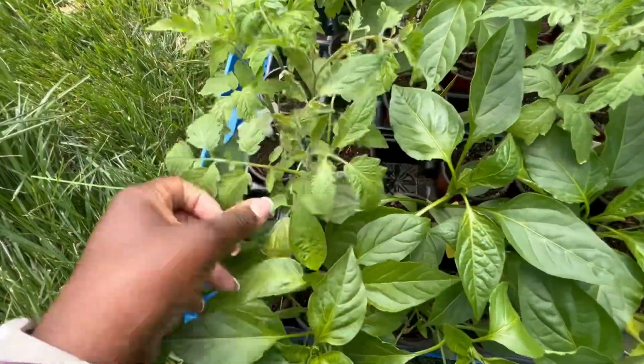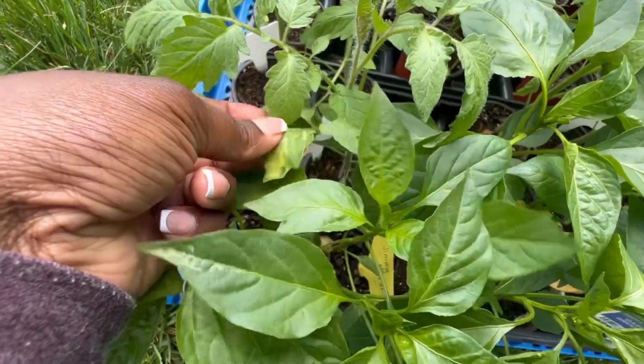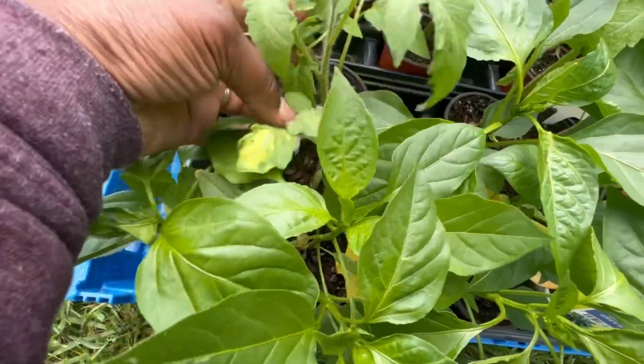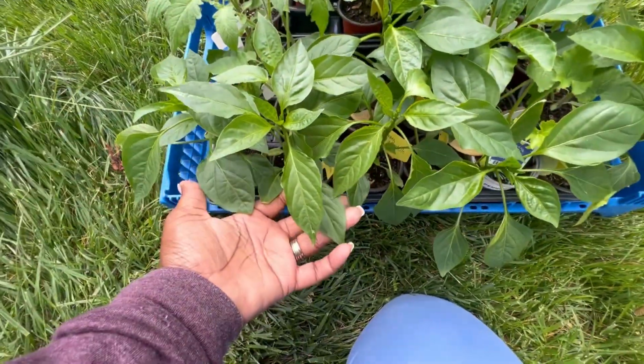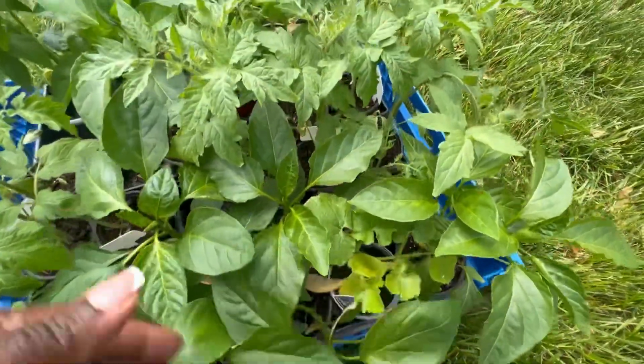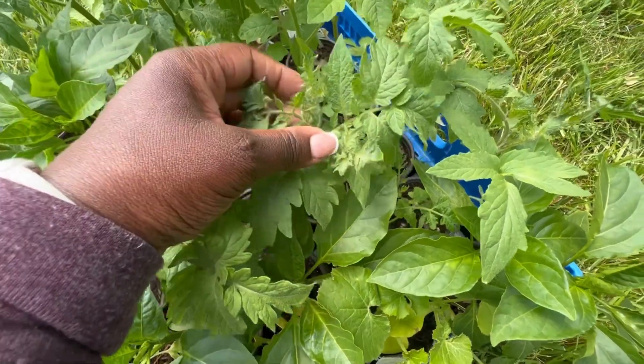But we do have a little bit of damage here. This is cold damage because this was not on there before. So that was the only thing that really showed some cold damage. So I was pretty lucky, y'all. The Lord was on my side.